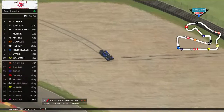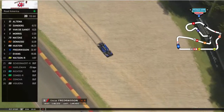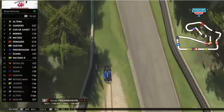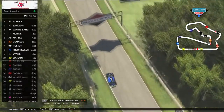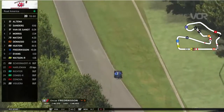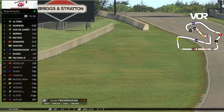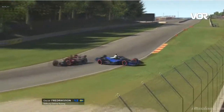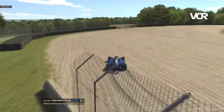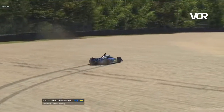Oh, issues for Oscar Fredrickson. Off the track. Oh, and that's a destroyed car of Lewis Woodall. This is over in turn 1. What has happened here? Oscar Fredrickson, who was having a great run. Yeah, his car's broke. Oh, no. Oh! You know, Oscar had an issue back at Homestead with a screen issue. What happened there?